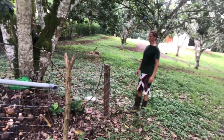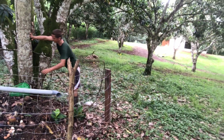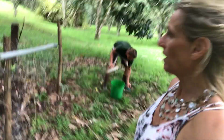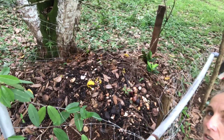Okay, so I just asked Dirk for help. He's super big. Why are you doing that? It slipped. You threw it on purpose? No. It's very hard for me to get the bucket, so he did it for me. I'm very proud of Dirk. The bucket slipped through his hands, but the insects, Costa Rica leftovers, are on the compost.